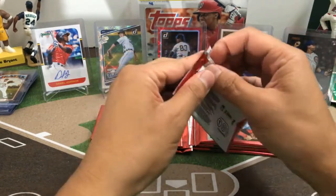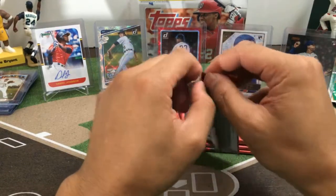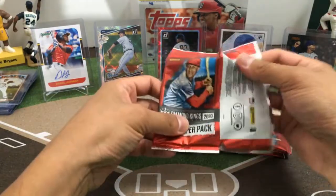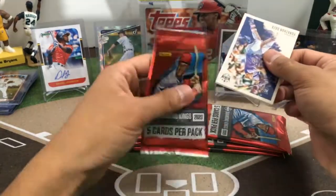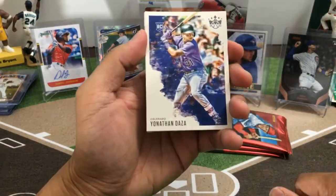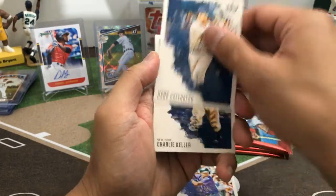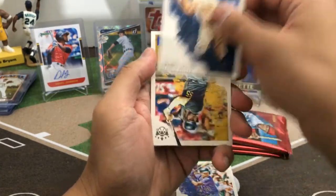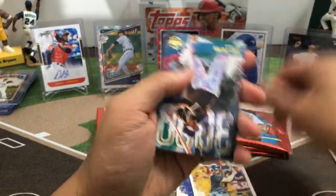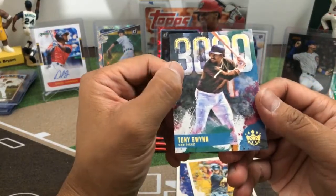Oh. A little tough. All right, rookie card, Jonathan Daza for the Rockies. Hank Greenberg, Charlie Keller, artist proof Josh Bell, Pirates, and then we have 3,000 hit club Tony Gwynn, Padres.